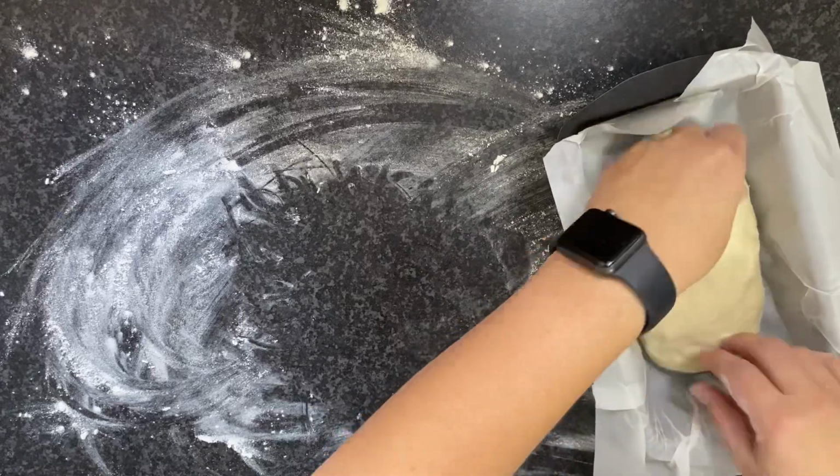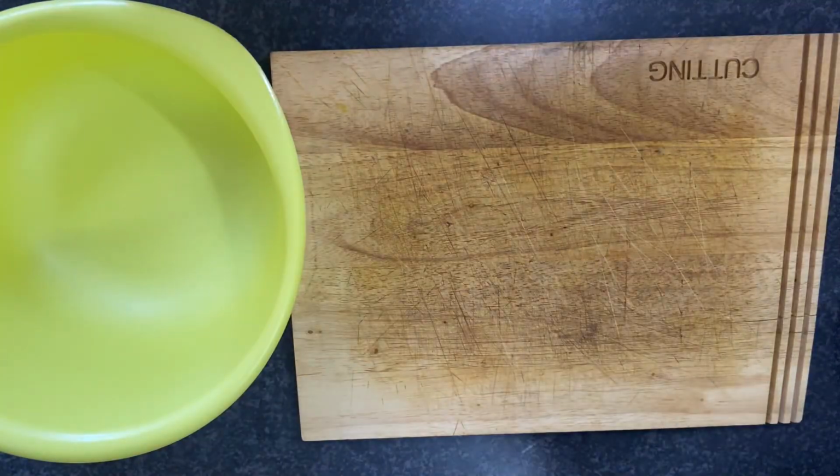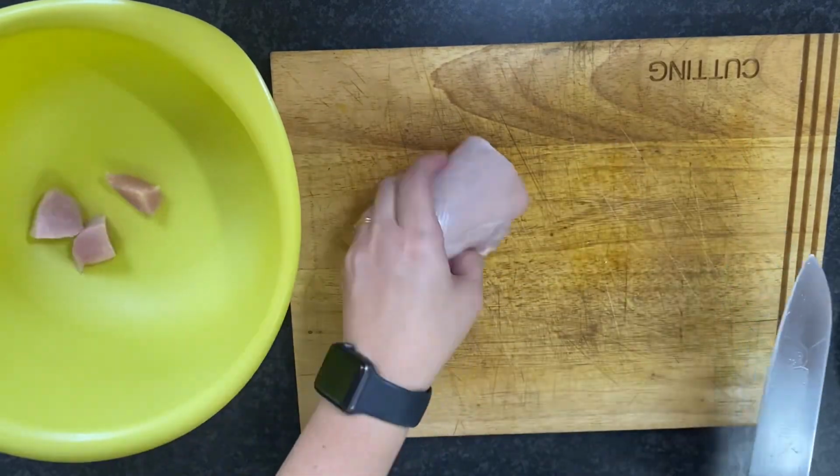Lastly, my sandwich loaf. All this bread is going to need another hour to rise. While that's rising, I'm gonna start on my chicken nuggets. I make these with cut up chicken breast pieces and I double bread them with flour and breadcrumbs.